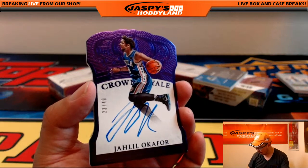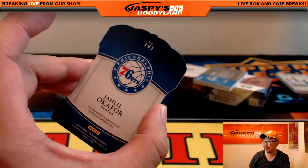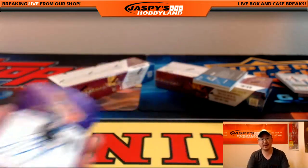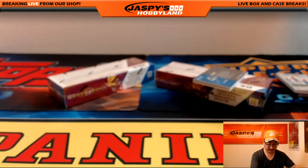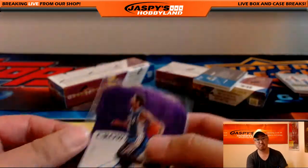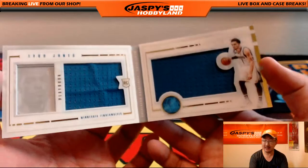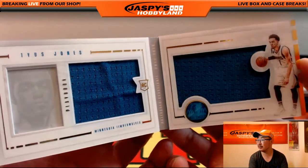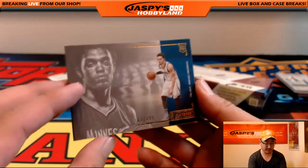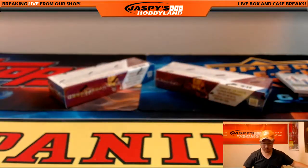Jahlil Okafor. Philadelphia 76ers. Wild Bill with that one. There you go, Bill. Nice. It's a strong hit right there. The book, Tyus Jones, Timberwolves. Nice dual relic book. 161 out of 199. For the T-Wolves, that goes to Glowbug with that.